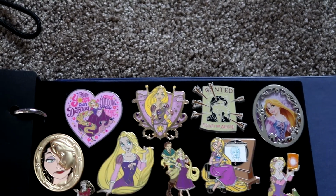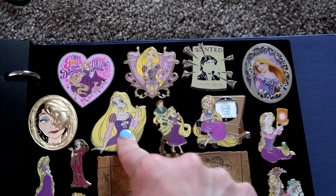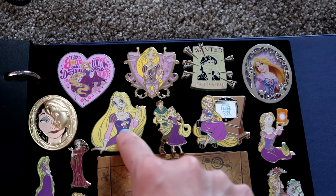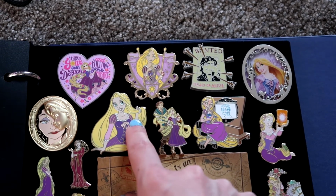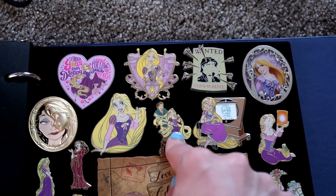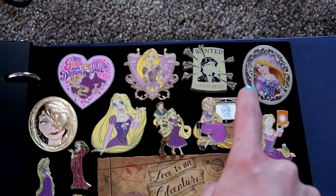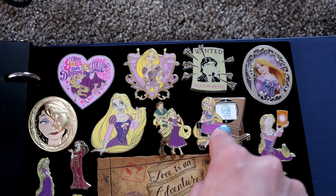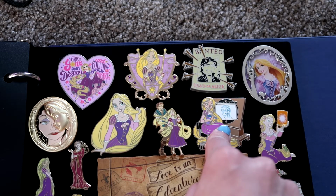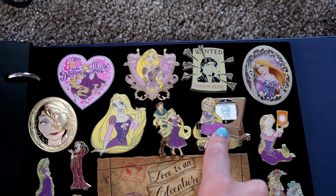This one came from the soda fountain store, courtesy of my friend Eddie. You guys know Eddie if you've been watching my vlogs from back in the day from my college program. He was in a couple of them. So this one came from the soda fountain store. This one is an open edition pin as well. This one came from an annual pass holder pin set that you can get, and it had like Rapunzel and Stitch and 3 other characters. So that set you can only get if you're an annual pass holder.